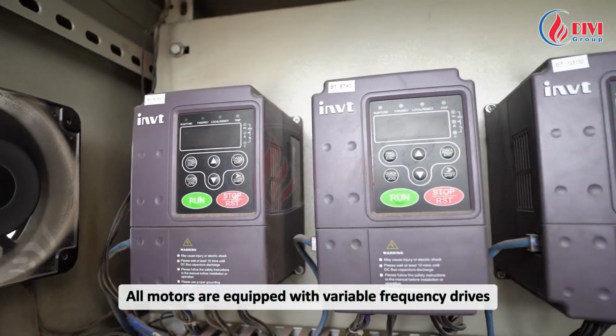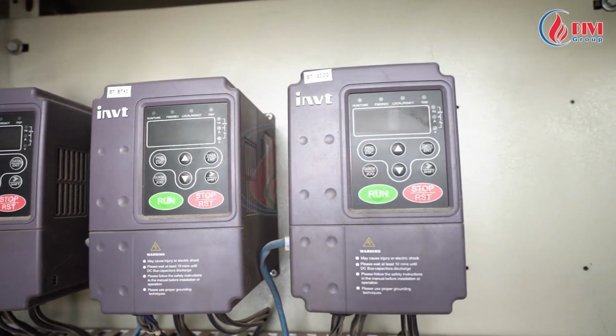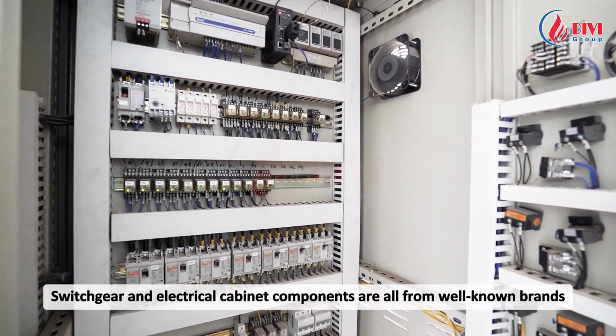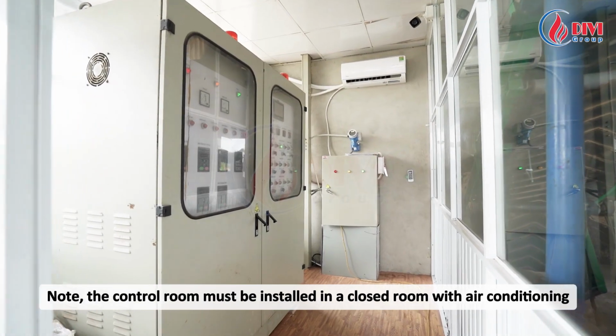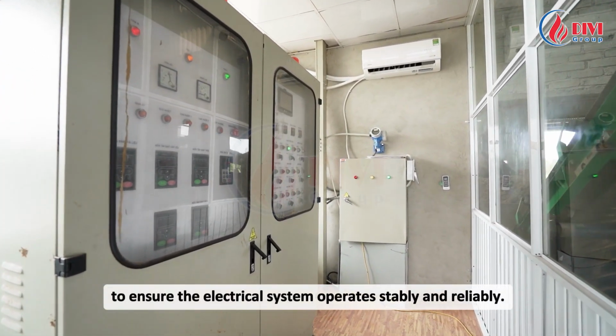All motors are equipped with variable frequency drives to save electricity to the maximum extent. Switchgear and electrical cabinet components are all from well-known brands from Japan and Europe to ensure the reliability of the control system. Note, the control room must be installed in a closed room with air conditioning to ensure the electrical system operates stably and reliably.